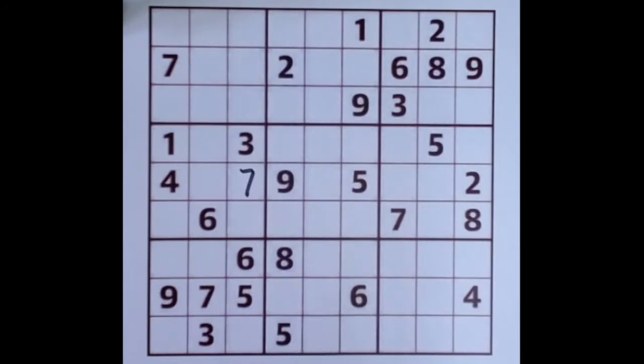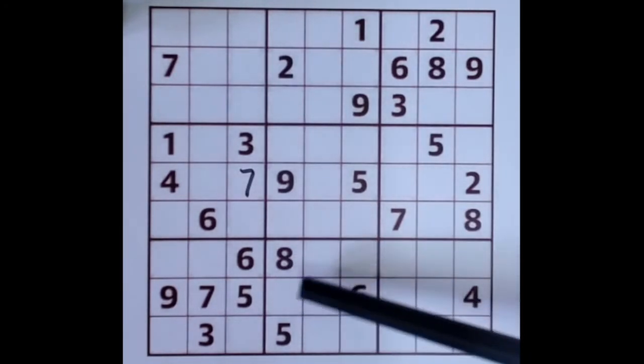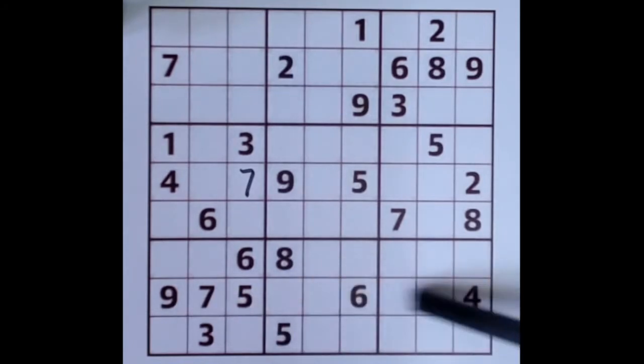Other kinds of logic that we might need are in this row across here. We don't yet have a 5. But this 5 blocks both of these squares. Oh, sorry, we do have a 5. I take that back. Sorry, we don't have an 8, I should say. We don't have an 8 in this row. Let me double check. No.